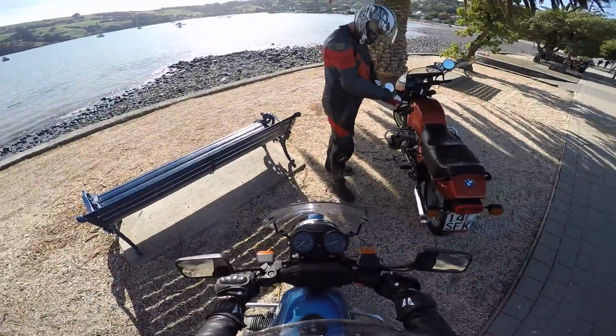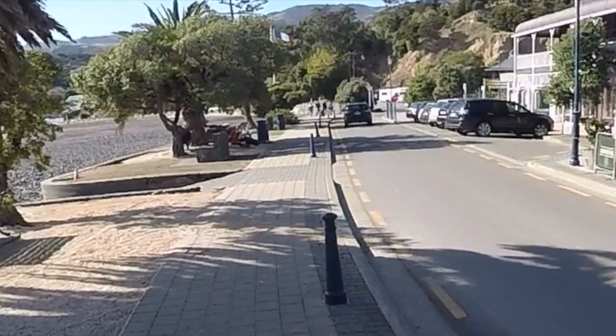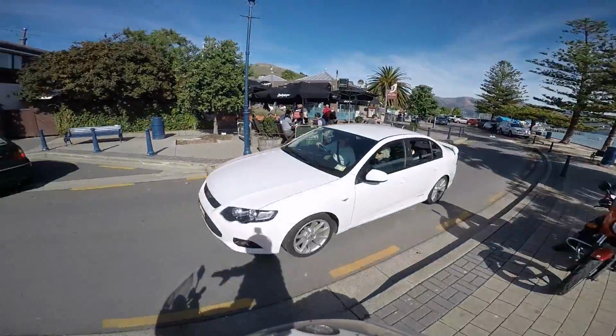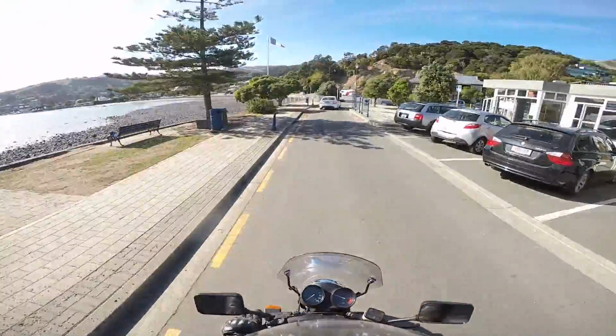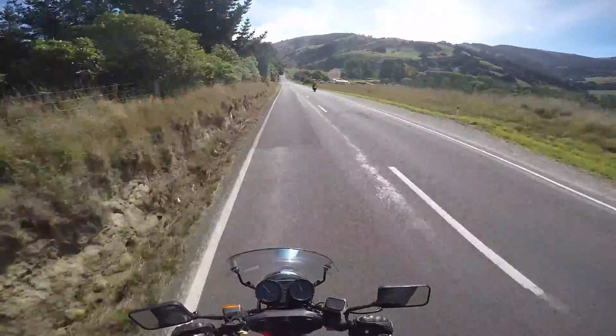Right here, you'll see a Firestorm just fall over. I think it was just on loose gravel and just fell over. The guy was sitting on the bench and I was gonna go and help him put it up. But here my GoPro kind of craps out a bit, a few psychedelic pictures. But yeah, no, he managed to get it up with another guy, a passerby who helped him up. And he overtook us on the way back, obviously being a faster bike than ours, and I couldn't see any scratches.